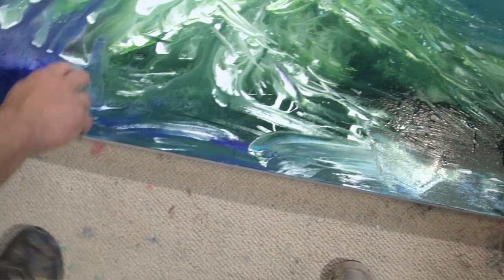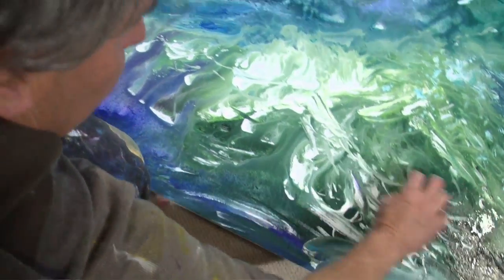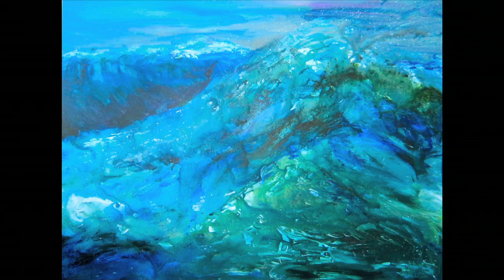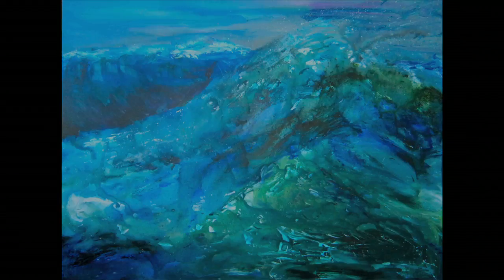I really feel that the emotion is the critical component. And so the planning before I go to the studio does occur over many months. I actually do use the intellect, I just try and keep it out of the studio.